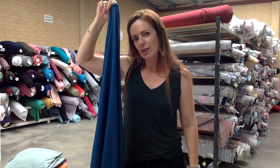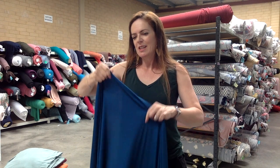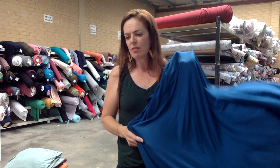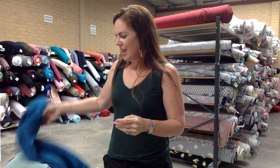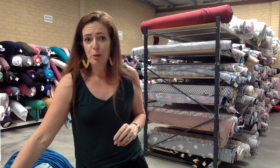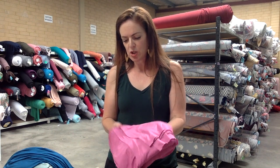And vertically. And look at that beautiful drape. Isn't it gorgeous? So this one, do I have? No, I don't have a thread to match this one. But this one is called Marine Blue. So I'm not going to pull them all open because they are all the same in their stretch.